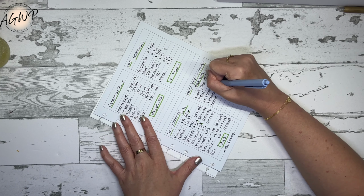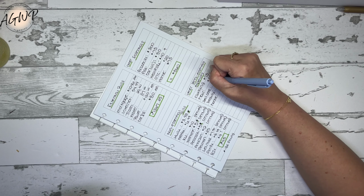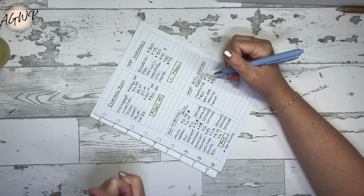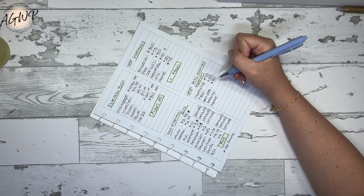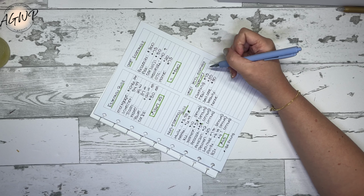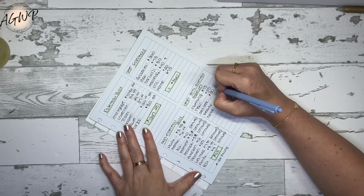Self-care. All right, so what I'm thinking for this, I think I'm going to do $80 for a massage that I may or may not get, but I would like to budget for it because that is going to greatly impact how much money I have left for my frivolous spending, and I want to budget for a massage.